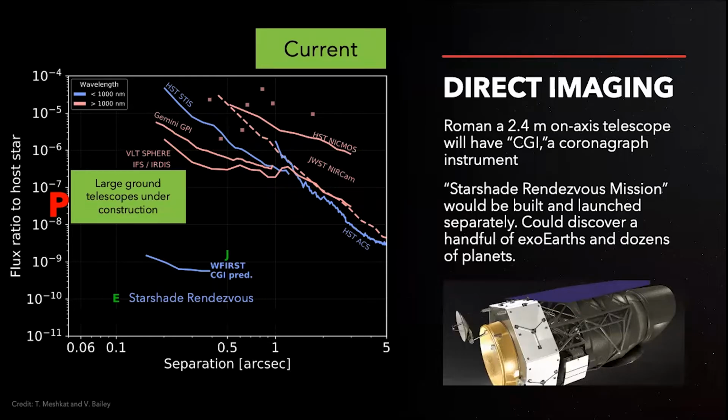We called it Starshade Rendezvous Mission. Starshade would be built with a spacecraft and launched separately from, hopefully, the Roman Space Telescope. So we could save a lot of money because we don't have to buy our telescope, it would already exist. And the Roman telescope would only have to be able to communicate with Starshade for formation flying, it would have to have a guide camera, et cetera, et cetera.